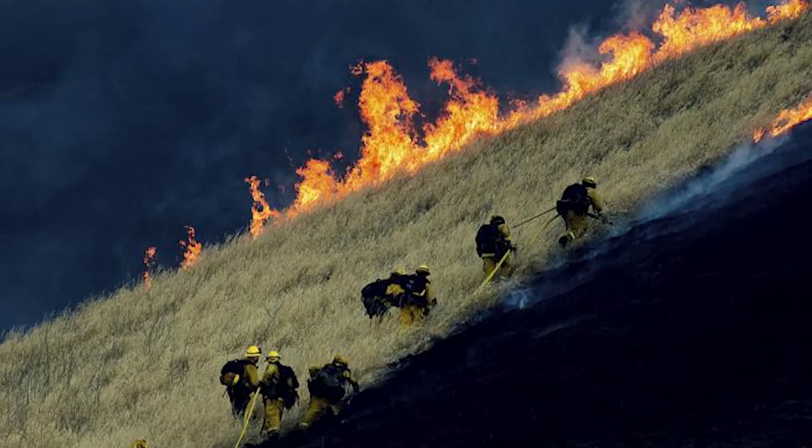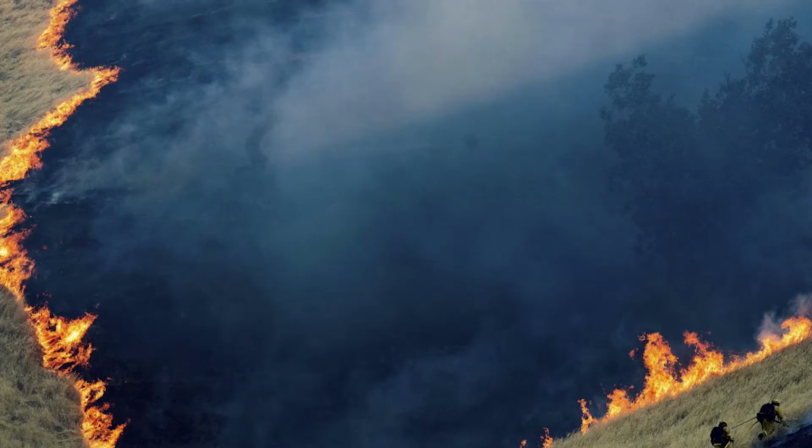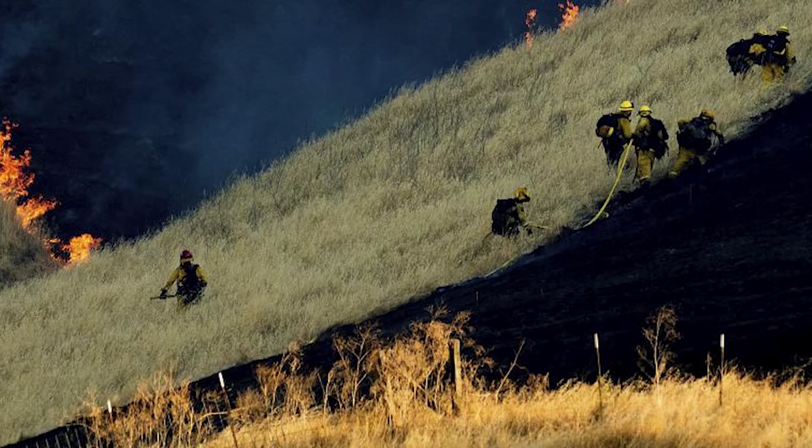So this picture is called Battling the Marsh Fire by Noah Berger. Now the first thing that hit me with this picture is the contrast of the colours. You have the fire and the scorched land creating this really strong navy blue, black tone which dominates the picture. And then the rest of it is the yellow-green of the grass that you see.